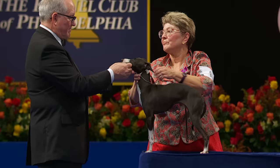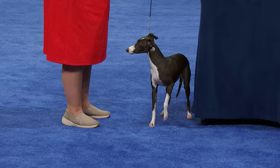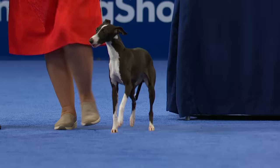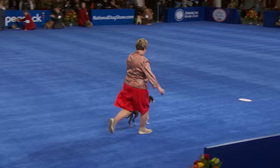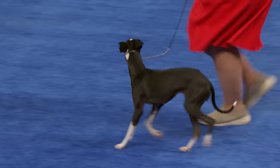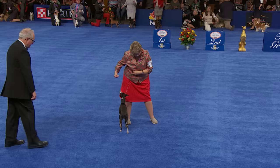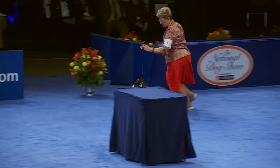That's good. Show me the bite, please. Good. Now you go down. Don't go any further than that, okay? Hurry up. Italian Greyhound. That's good. Go right around, please. Not too fast.